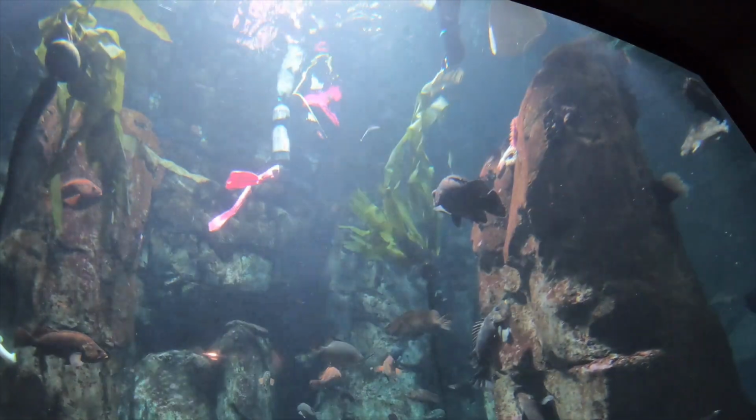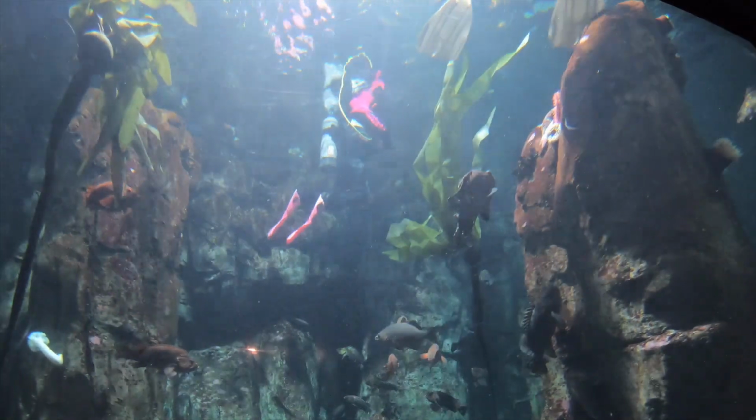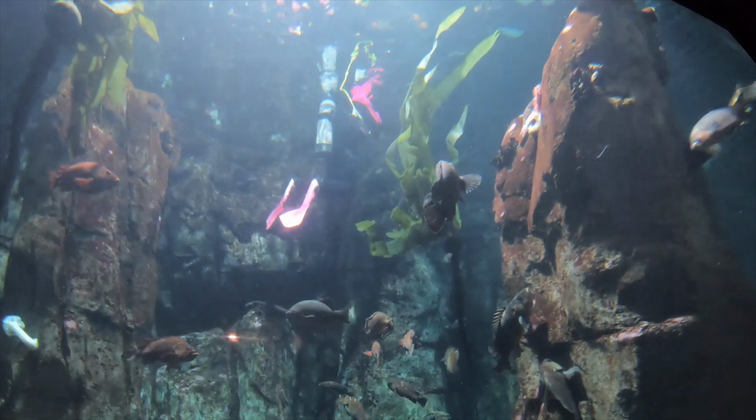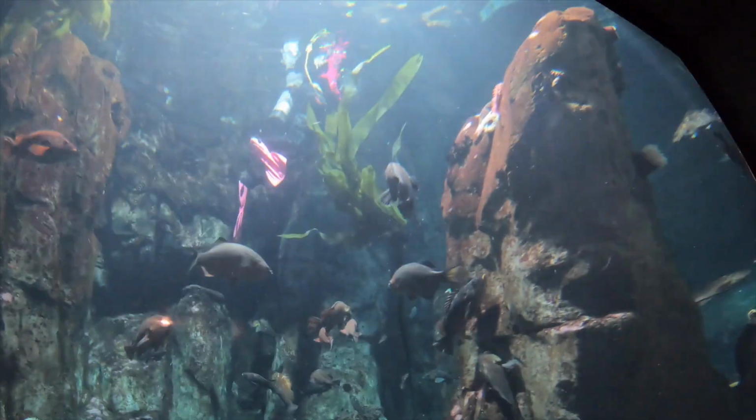So I read that, or I saw a video that said that before COVID they had 200 volunteers, and right now there's 8 of them taking care of all these tanks. Look at that one. It looks like broccoli. Like a white piece of broccoli.